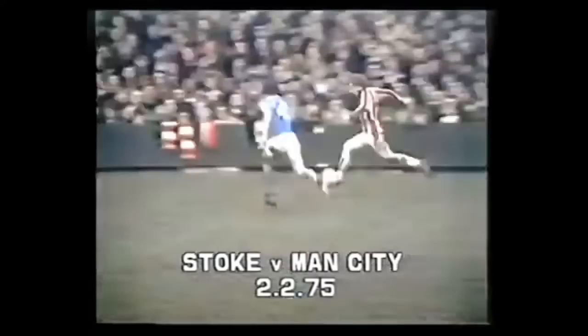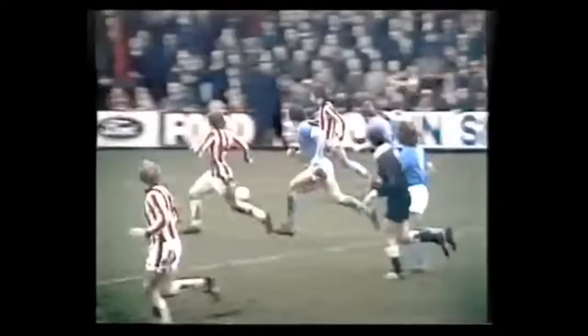Greenhoff. Aiming for Mahoney, picked him up well. Doyle stays there. Now Hudson. Made a little space for himself. Good attack. That's it. Moores. Moores makes it 1-0 with about 30 seconds to go to half time and brings the Stoke fans up to their feet.